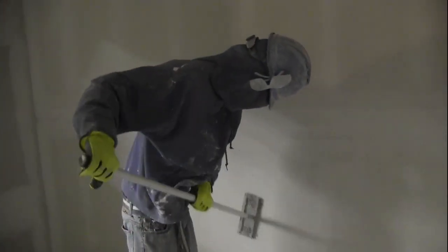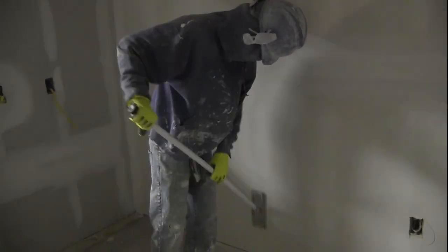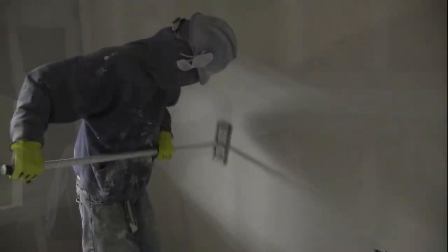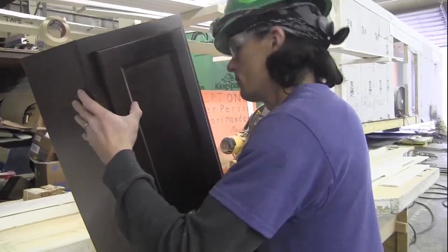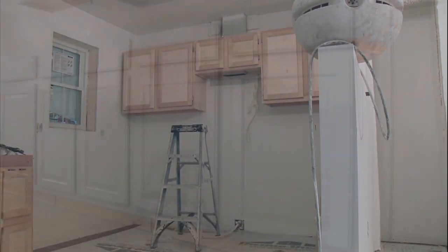Now, all of the joint compound has been applied and sanded and the walls are being prepped to be painted. We will spray a primer paint on and then come back, rolling it to give it a slight texture and even it out. Line 2 is where much of the important finishing work takes place, such as the installation of the kitchen cabinets, which can be accomplished in about 45 minutes.